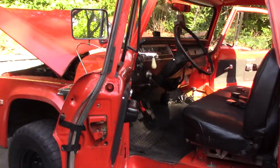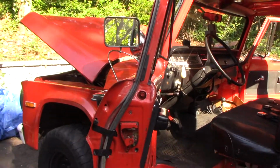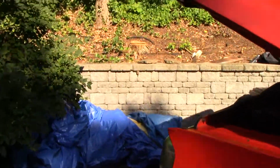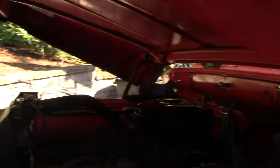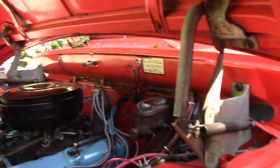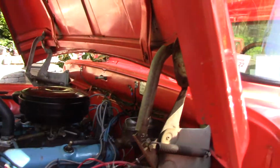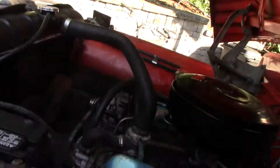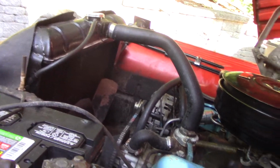Also, it's going to start up like a piece of crap. That's because the automatic choke needs adjustment. I promise you, before I rebuilt the carburetor and messed with that at all, it started up perfectly, but now it kind of starts up like a piece of crap. And I think my belt's a little loose too because it squeaks. But these are all things for the list.